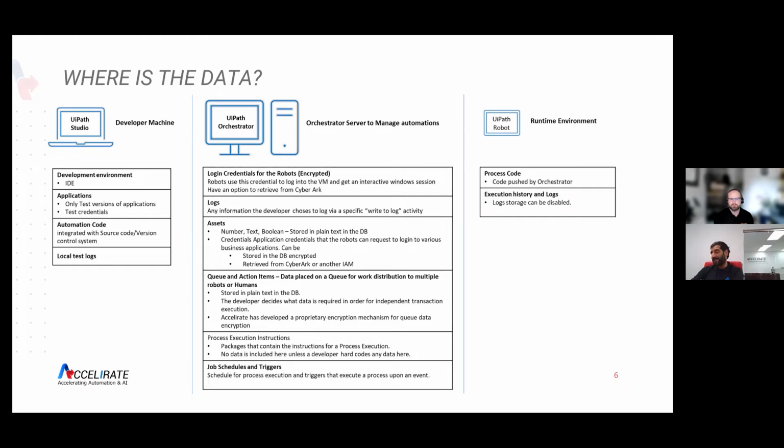The job schedules and triggers also live on the UiPath orchestrator, which is when to run a job, where to run the job, and what the triggers are to run the job. So if you think about the server component, we get a lot of questions about it because of the cloud, right? Oh, I'm on the cloud. Is all my data exposed? Are all my applications exposed to the vendor's cloud? The answer is no, not really. There's only a few things there, and even when they are there, it's fairly secure.